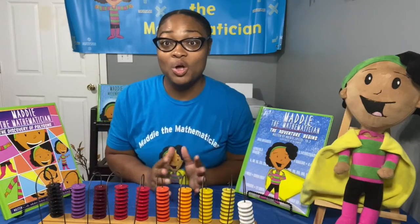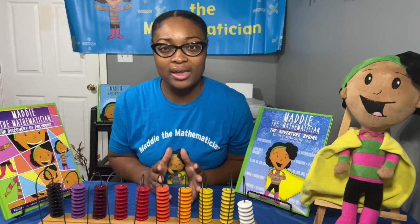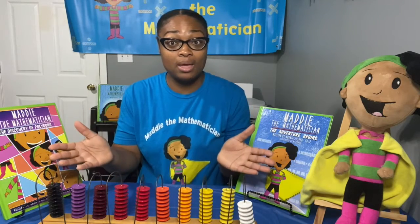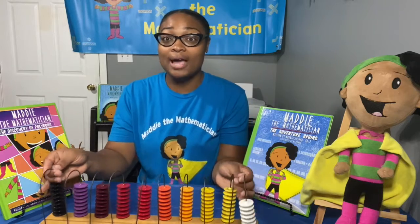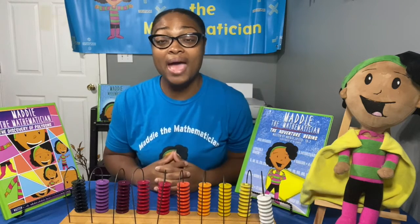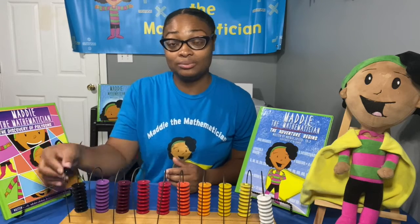So parents, we can do a lot with this. We're going to stop right there. We're going to start looking at our kindergartner scholar and seeing, do they really understand what a pattern is? And let them know patterns can stay the same and patterns can change. So as we use our abacus, we're going to reinforce that. So let's say we've got our kindergartner in front of us and we say, okay, let's look at patterns that change. So here's a pattern that changed.